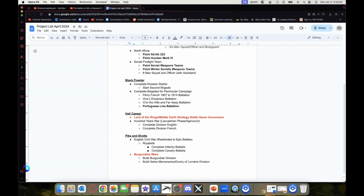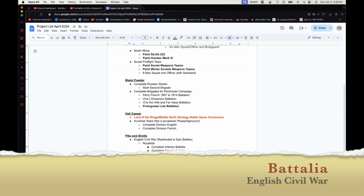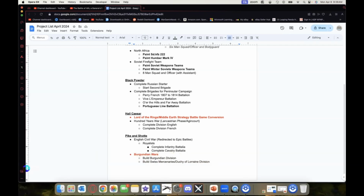I've not continued on 100 Years War yet. And then for Pike and Shot, again, I'm redirecting to Epic Battles. I do have a box of infantry and a box of cavalry that I need to build up and paint. Again, the painting is the part that's laborious for me, because I'm not a very fast painter. I also have a terrain pack that I haven't unboxed or built yet, so I'll need to do that. I'll add that to the list, as well as I don't have anything for Burgundian Wars done, except that I unboxed the artillery piece a little while ago.